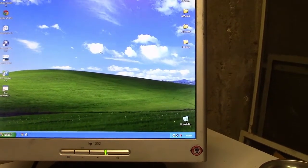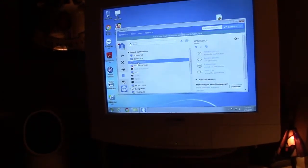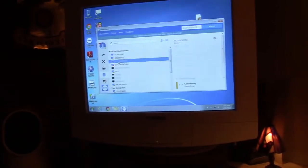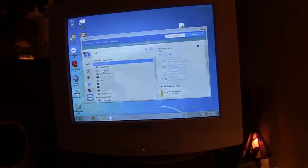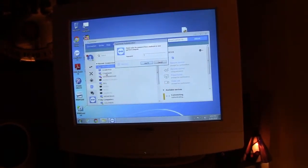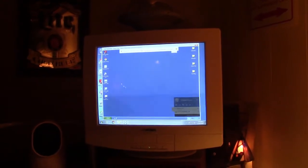Let me see if I can remote in. Ah, good old CRT flicker. Here it is. If I double click it, it says connecting. Now we have to wait. It may or may not work the first try. It just... TeamViewer sucks. And they won't fix it, and it's free. And it wants a fucking password. Great. Got it! There it is.